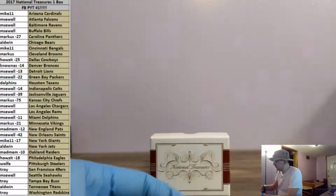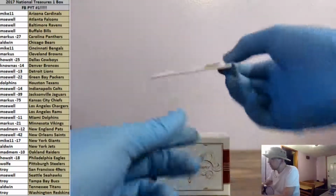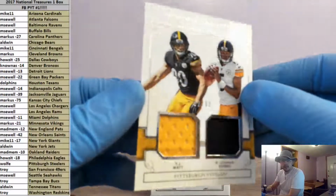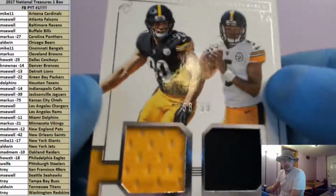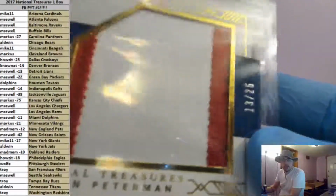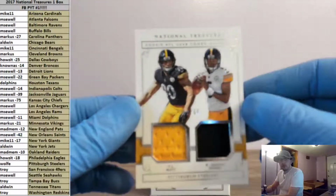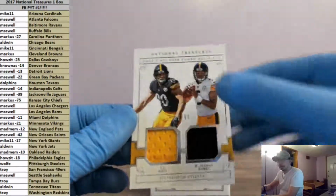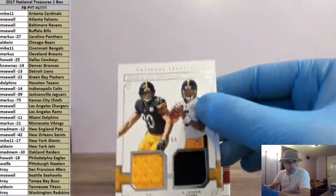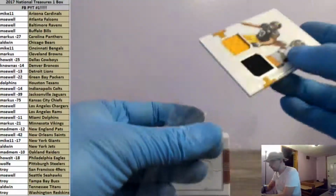For the Steelers, 58 out of 99. There's some blue in there. There's a little bit of blue in the corner there. I call that three color. TJ Watt and Josh Dobbs. Rookie NFL gear combo materials for the Steelers, going out to, hey, I actually myself. Not much there, though.